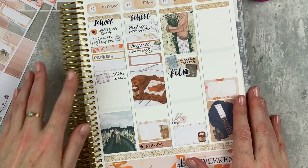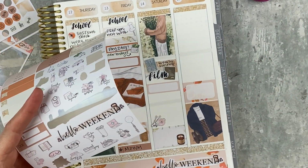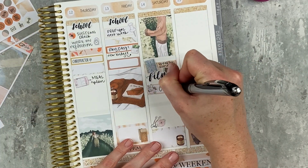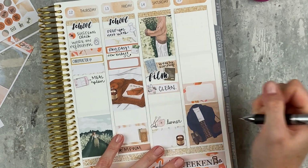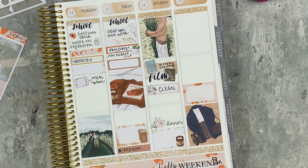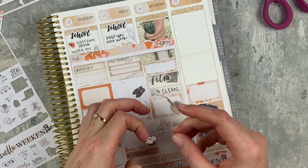Okay, I just put in my weekly actions and my film sticker. So my blue scooter press stickers work really well with the other blue scooter press sticker. I thought that looked really cute, all layered up. And then I just pulled an icon from the kit to mark cleaning, which I ended up not doing that much of on Saturday. I saved it all to Sunday, which is not great, but I just needed some time to do something fun, which was put up all my decorations.